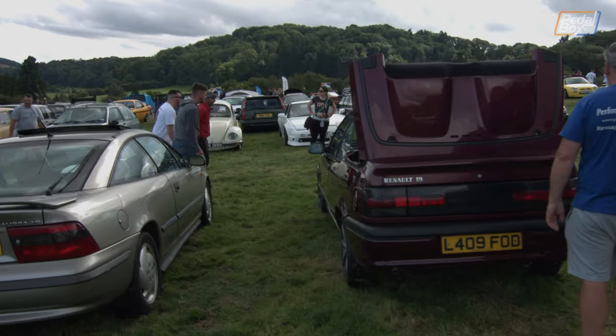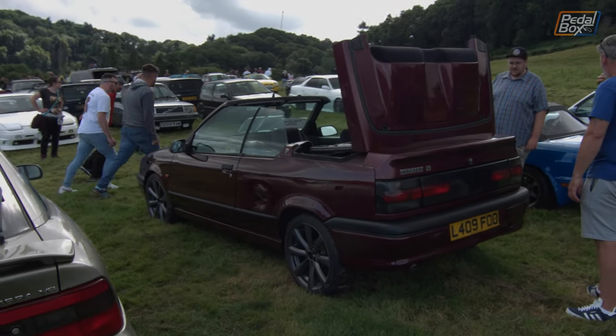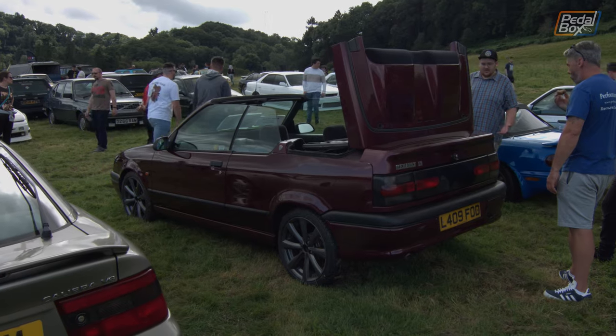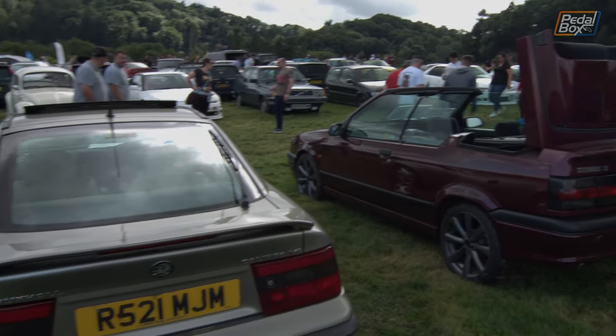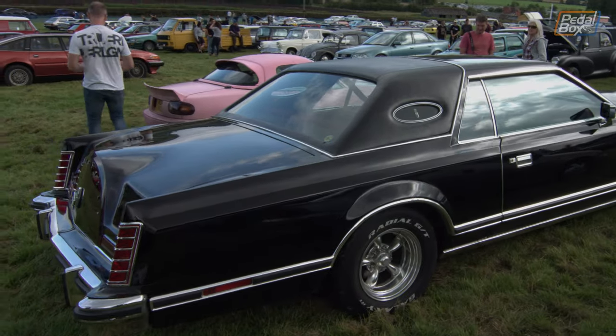But yeah, it's one of those wonderful kind of events that you can have a Calibra and a Renault 19 parked up next to a Lincoln Continental and a pink MX-5 with a big spoiler. Just the variety of cars that wind up here is always amazing, and we keep saying this every time we're here. Just such a wonderful breadth of machinery.